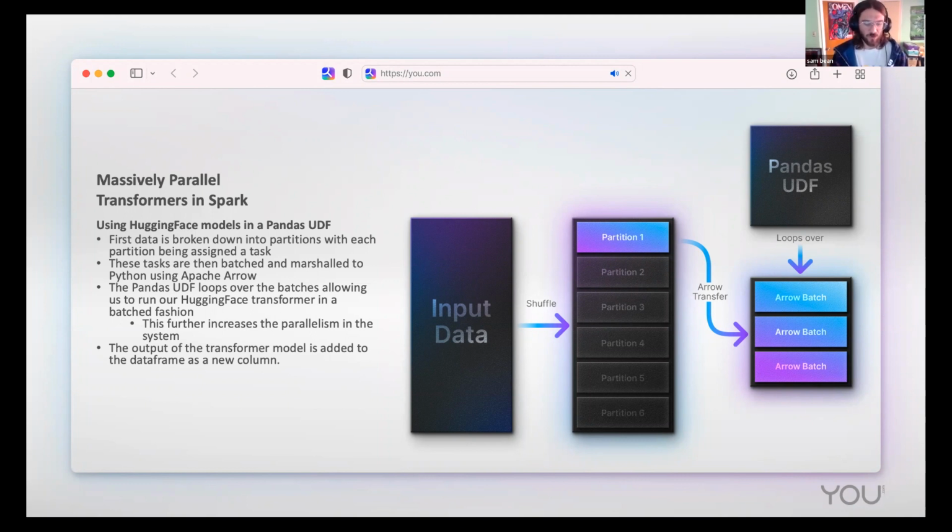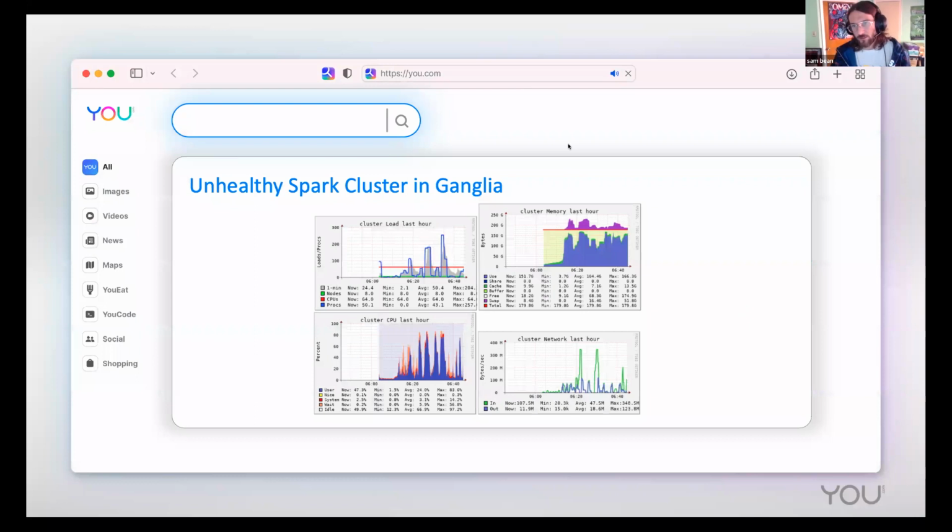And when you're doing this kind of tuning, you're going to be using what's known as the Ganglia UI, which helps you monitor and get introspection into your Spark cluster while it's running. And a quick look at what a healthy or an unhealthy Spark cluster looks like when you're tuning these jobs is something like this.